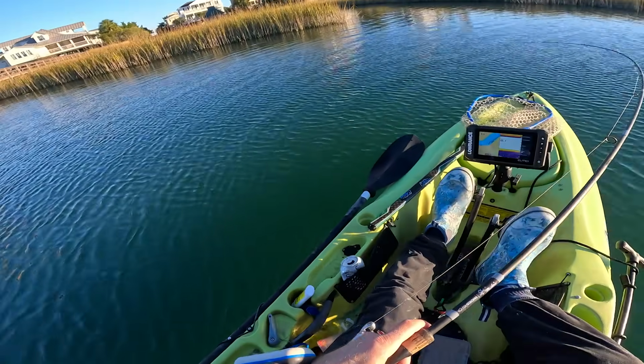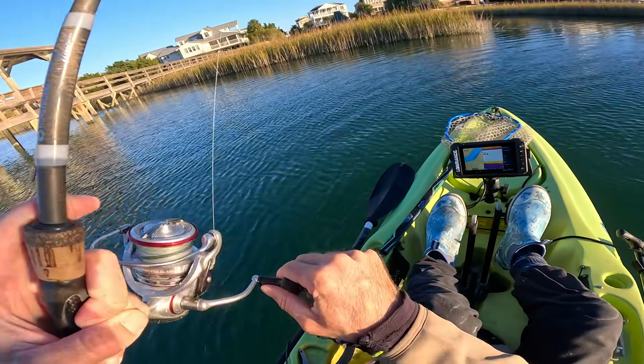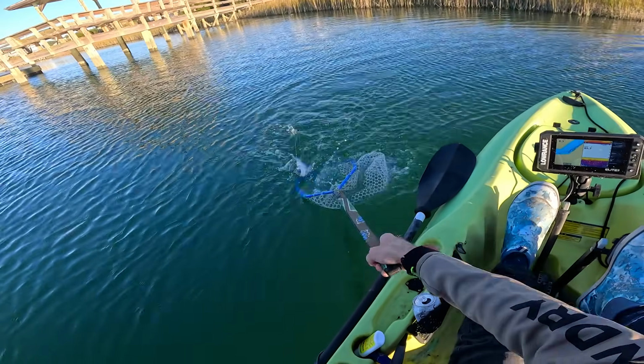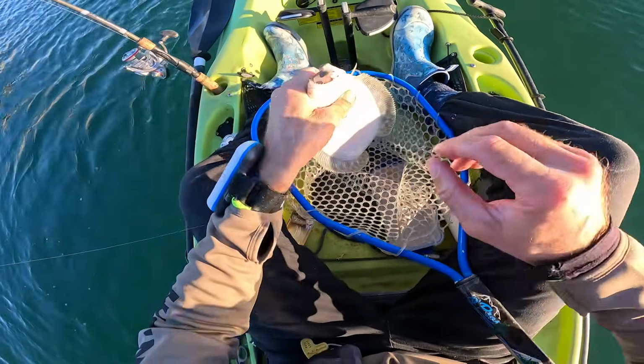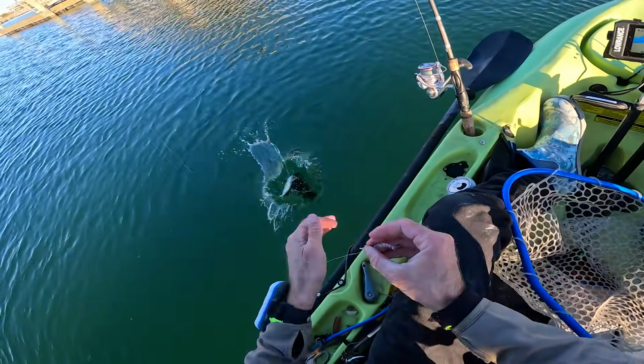There he is. Fish on. Oh, we found a little micro flounder. Sweet.